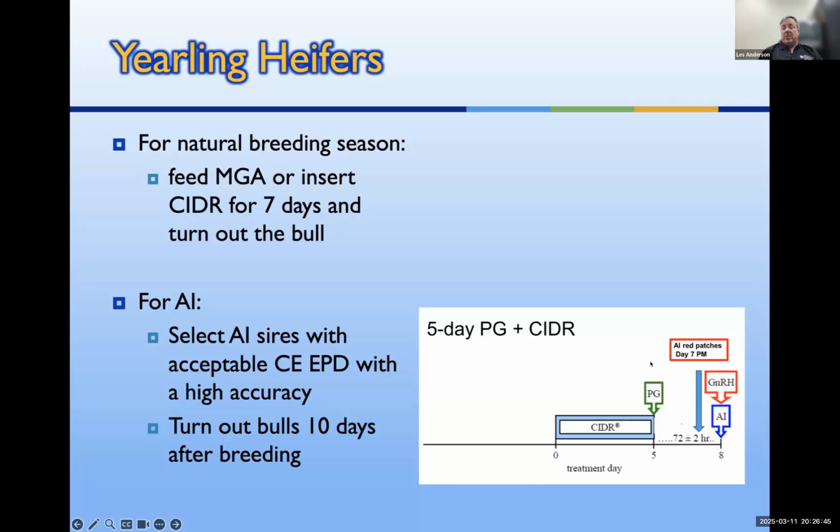I always put patches on here, the heat detection patches. So if that's on Saturday, so Sunday, Monday, everything that's got a red patch, I go ahead and breed sometime during the day on Monday. And then we finish up all the rest of the heifers first thing in the morning on Tuesday. And that system has worked pretty well for us.